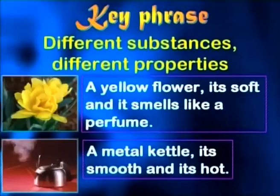Our key phrase for this lesson: different substances, different properties. Example, we have a yellow flower. It's soft and it smells like a perfume. That's the description of that flower. That kettle, that's a substance or object. Description: a metal kettle, it's smooth and it's hot.